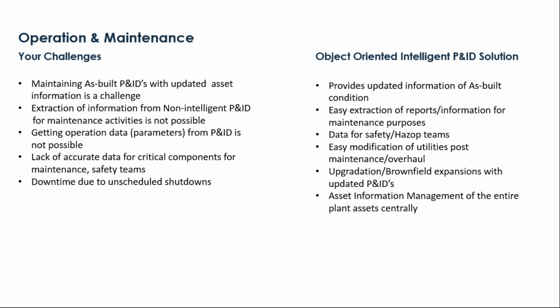And lastly, the operations and maintenance team. This is the team who needs updated information at any given point in time. So maintaining and updating P&IDs is a very crucial part of it.